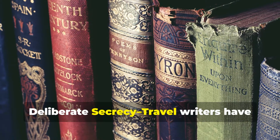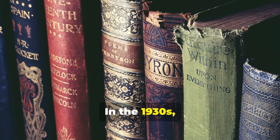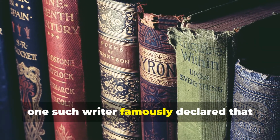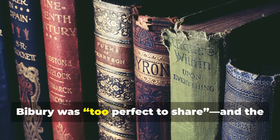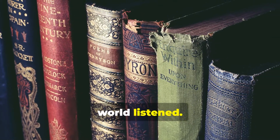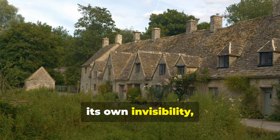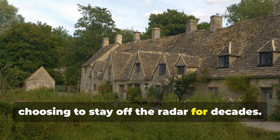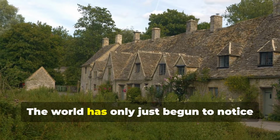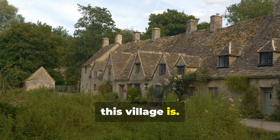Deliberate secrecy: travel writers have been in love with Bberry for decades. In the 1930s, one such writer famously declared that Bberry was too perfect to share. And the world listened. It's almost as if the village sought out its own invisibility, choosing to stay off the radar for decades. The world has only just begun to notice how incredibly preserved and undisturbed this village is.